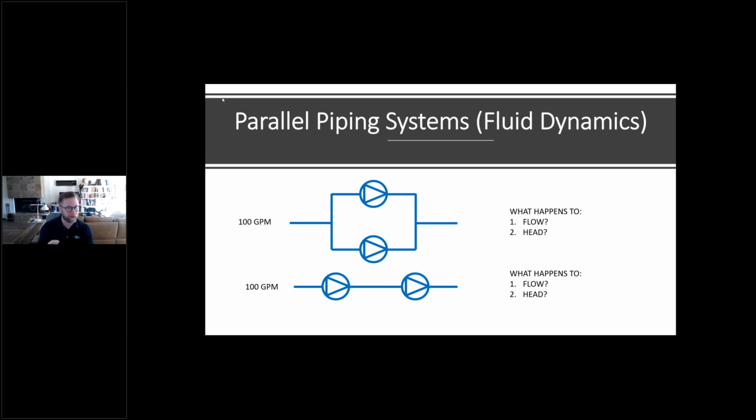Because the pipes or the pumps are in parallel. That's the pump affinity laws. Let's go to our bottom diagram.